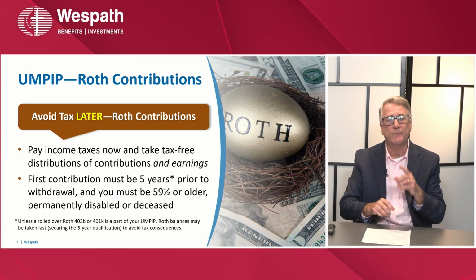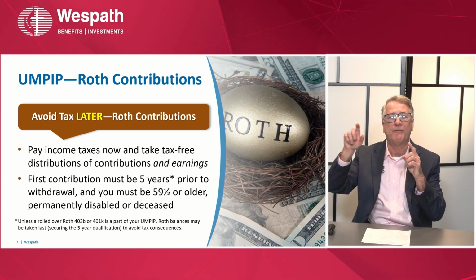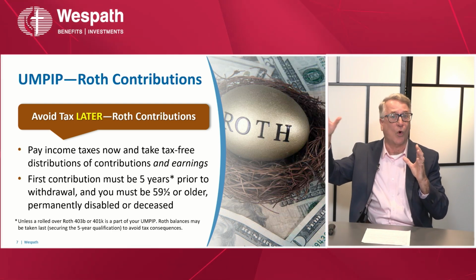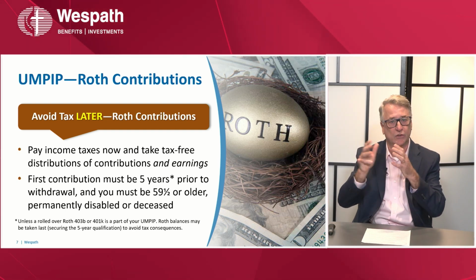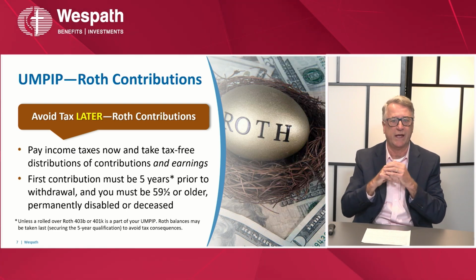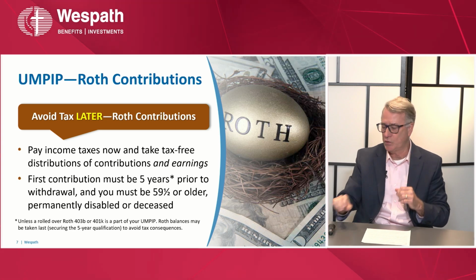And then secondly, the very first Roth contribution has to age up 5 years. So you get that one contribution in there, you're 5 or more years later, you're over age 59 and a half, then those distributions can come to you tax-free in retirement. Now you'll see on this slide if there's a long-term disabling condition or a person passes away, then that treatment applies to that as well. So you have those two primary types.